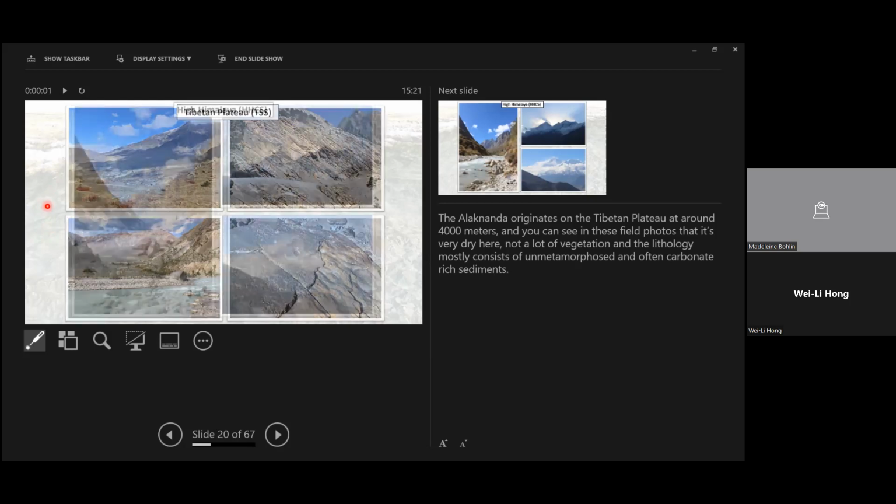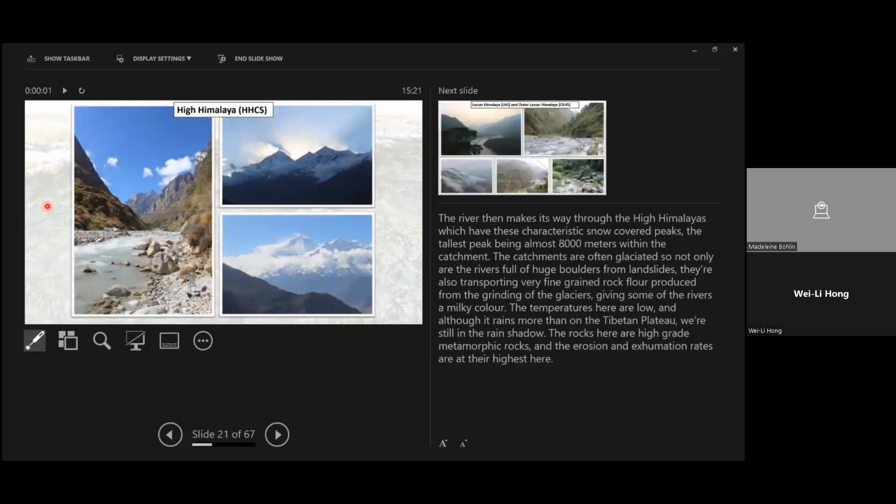And then the river makes its way down to the high Himalayas. And here we have this very characteristic snow-covered peaks, huge relief, high elevation. I think the highest mountain in this catchment is almost 8,000 meters. So obviously it's very cold up here as well, so a lot of these catchments are glaciated.